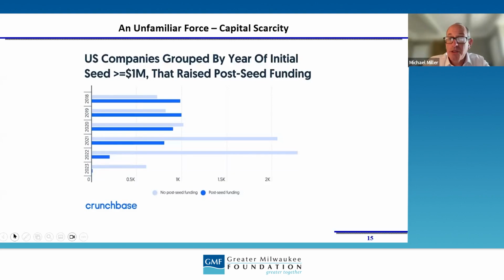So now let's talk about this graph. The dark blue are the companies that are making it along that journey. They're being able to raise that next round of capital. So they have a post-seed round. That's why you see that there. The lighter blue color is the no post-seed round businesses.